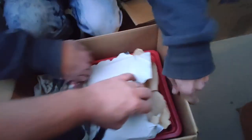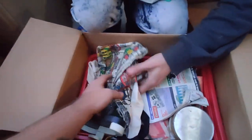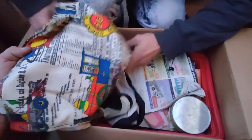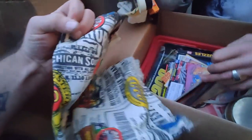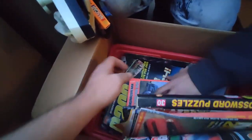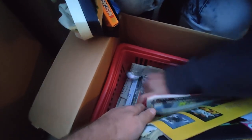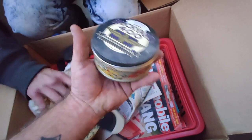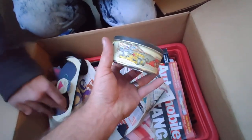Need some paper? There's more paper. This is some cool fabric. Trains. Ooh. Is that all? Puzzles, books, meds, meds, meds. Yep. Okay. Backyard 400. Indianapolis Motor Speedway. There's something in this.